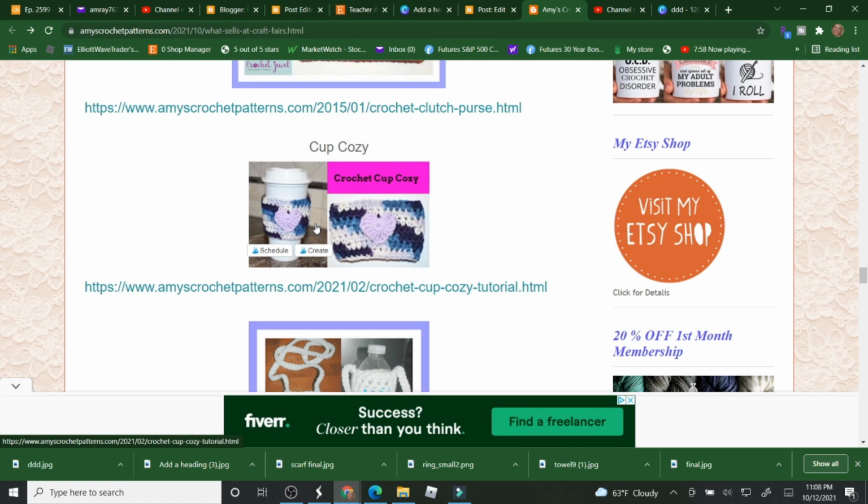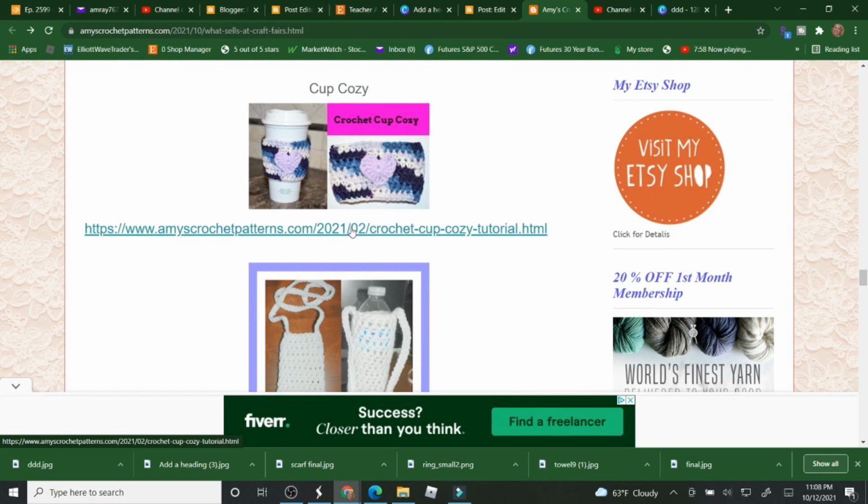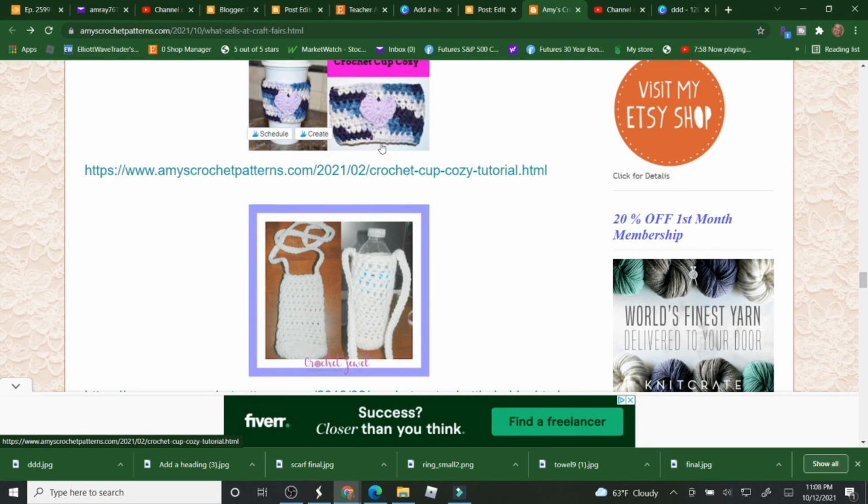Cup cozies. Now these are pretty easy to make. You can make a couple of these, really mix it up with some nice colors. Use some type of cup like a Starbucks cup. You could sell these from $6 to $7 or so dollars, just depending. I think even $5 because it's not going to take a lot of yarn and effort. It just really depends.